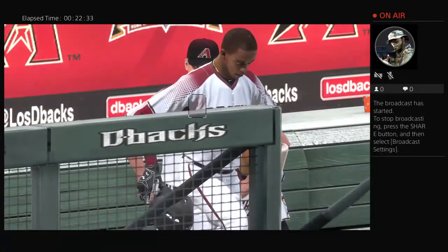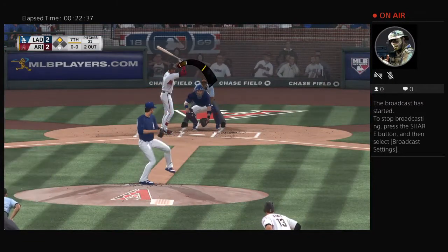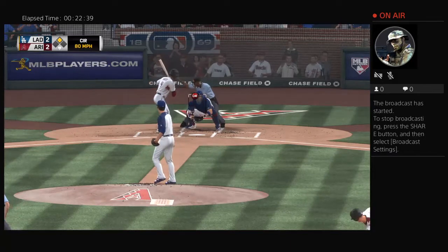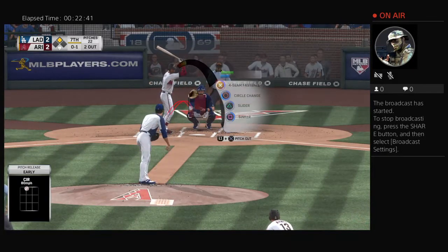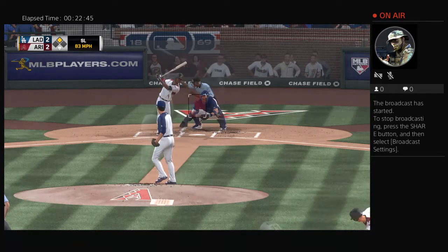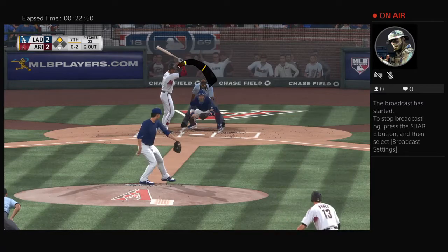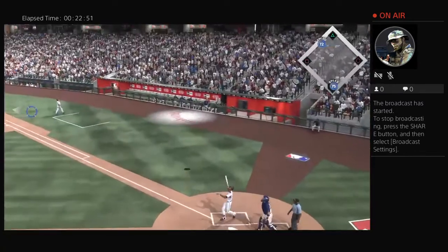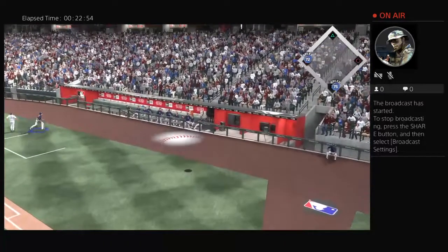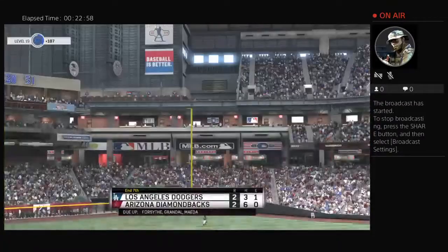Ketel Marte will come on to pinch hit here in a big spot. Number 4. Ketel Marte. Circle change there, called strike 1. And he's definitely off to a fast start in the early part of the season. Swing and a miss on the slider, and he's quickly behind 0-2. Swing and he pops it up over toward foul territory. And Adrian will put this one away without incident, and the inning.